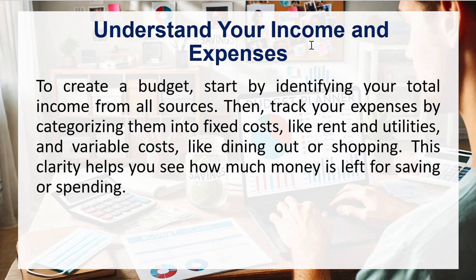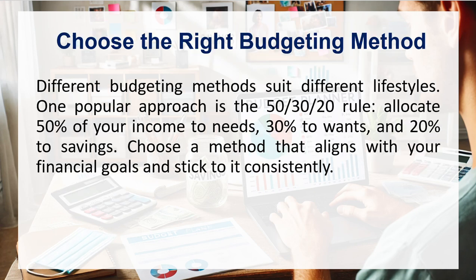Second one is understand your income and expenses. To create a budget, start by identifying your total income from all sources. Then track your expenses by categorizing them into fixed costs like rent and utilities, and variable costs like dining out or shopping. This clarity helps you see how much money is left for saving or spending.